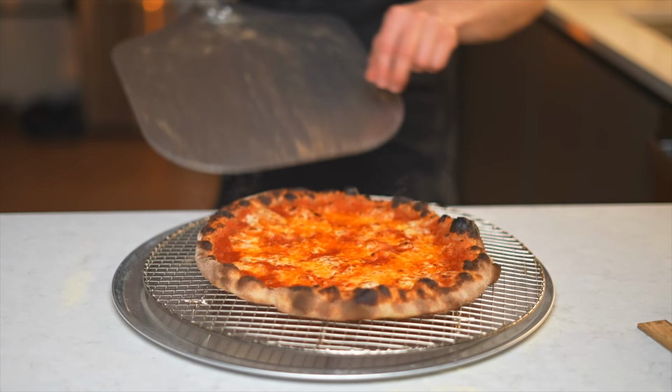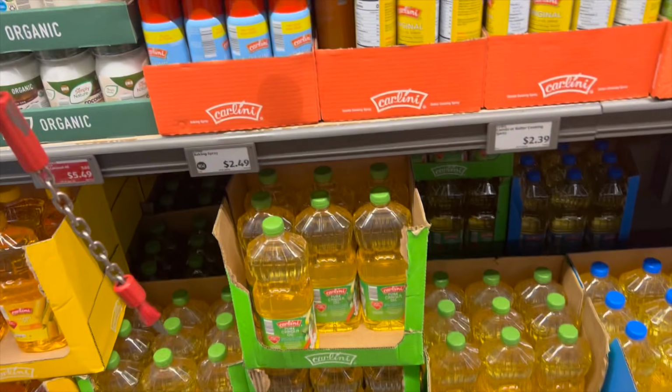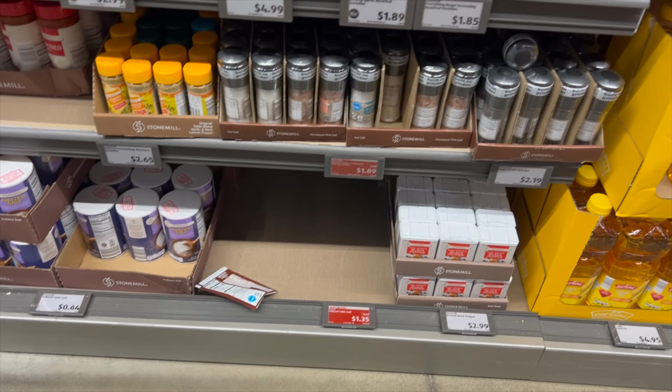Today I'm going to try to make a whole pizza for just $1, but I have a few rules that I want to follow for this challenge. The first is that I'm only going to count the actual ingredients that I use. So if I buy a whole bag of flour, for example, which I will have to, I'm only going to count the quantity that I actually use.